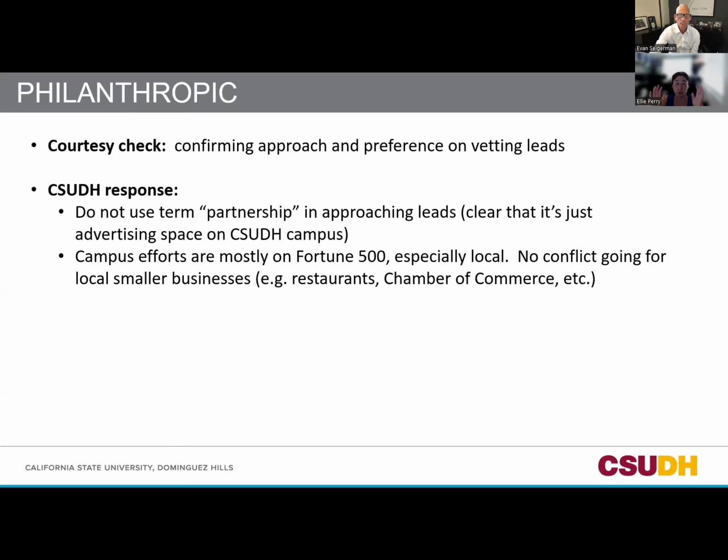So as long as you're approaching them without using the term partnership, because that's confusing, since we use that term as well in approaching leads, just say what it is, right? Like, hey, we are approaching you to buy advertising space on the CSUDH campus. So they're saying as long as that's clear to the person that you're approaching, we're fine with that.